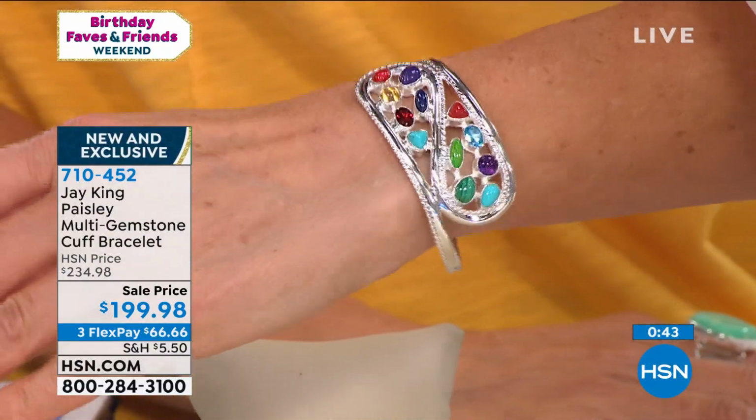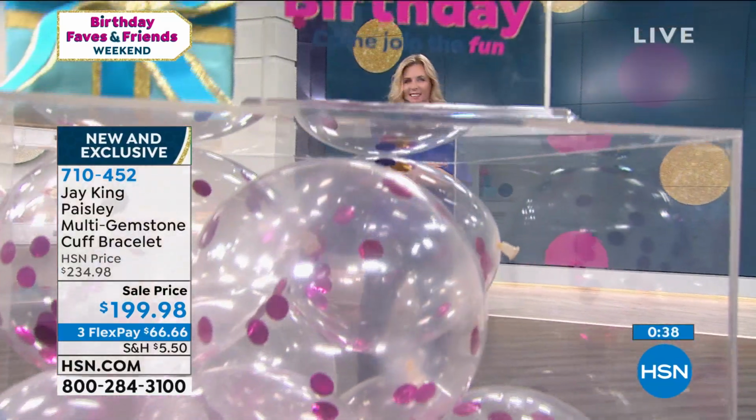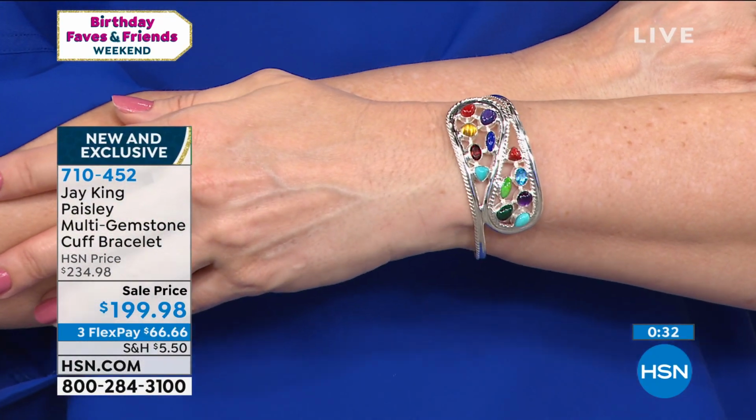And if you look at this, this isn't cookie cutter, right? This isn't something where you buy the setting and then they just cut the stones and put them in. These are all individually handcrafted.